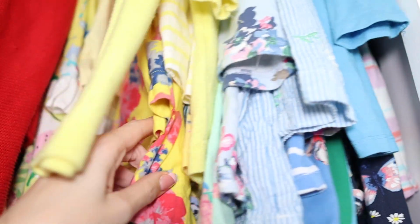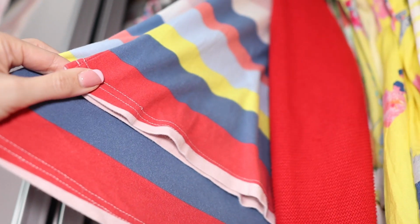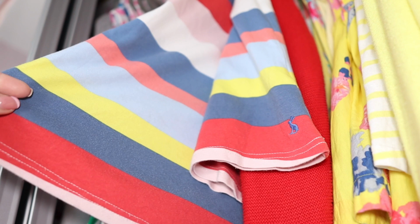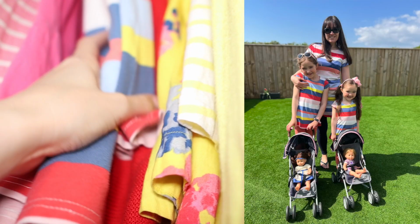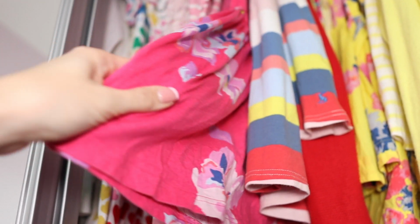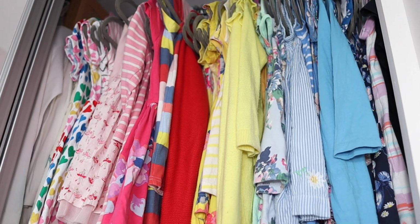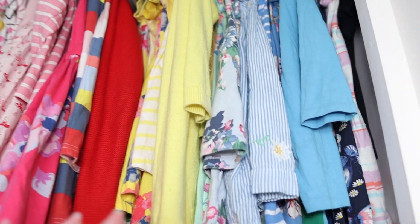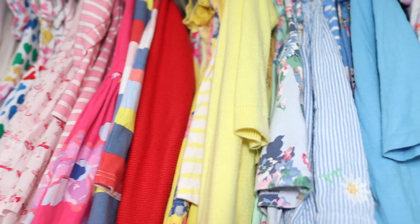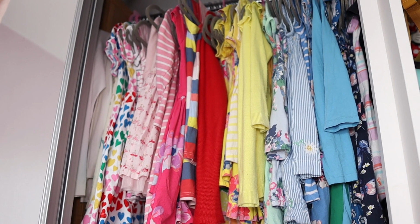So some of these, we tried them all on up against them. Like these, for example, are really going to be too short to wear as dresses, but they'll be fine with leggings as tunics, and the girls just weren't ready to part with them. These dresses were like last year or the year before maybe. They've got quite a large selection of dresses, but some of them can be worn as dresses, and some of them are really more like tunics now. The beauty of leggings to make dresses last longer, I guess.